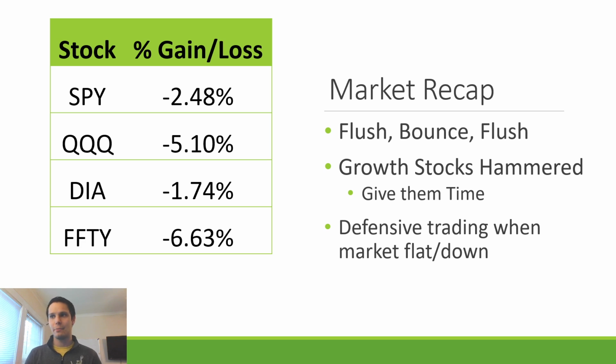But S&P down 2.5%, NASDAQ down 5%, Dow Jones down 1.75% after making all-time highs. And then FFTY, that's the IBD top 50, that more correlates with the growth stocks that I trade, and that was down 6.6%. So only being down 1.7% on my account during this week, pretty good.